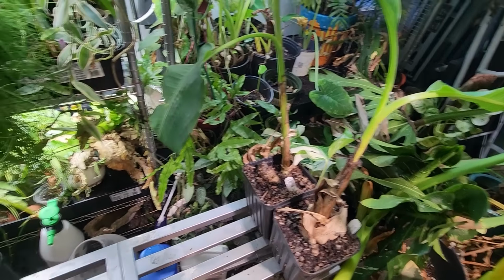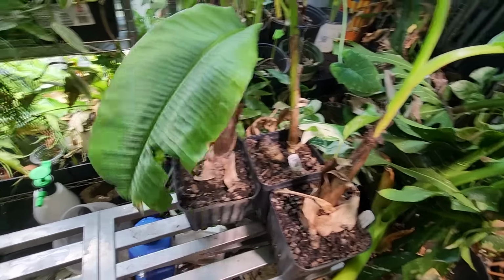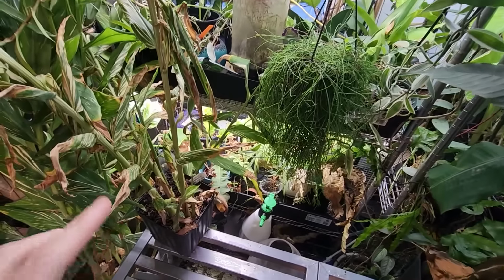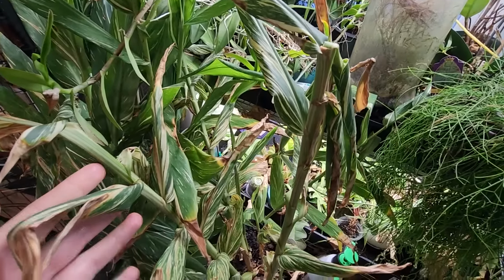Here they are. This is what I've got that I need to repot. I have 4 bananas, 2 Musa unionensis, and 2 Bulbosianas. Great bananas. Nice cold hardy bananas. And then this really cool ginger over here that's called Vanilla Ice. It has a really nice heavy variegation on it.